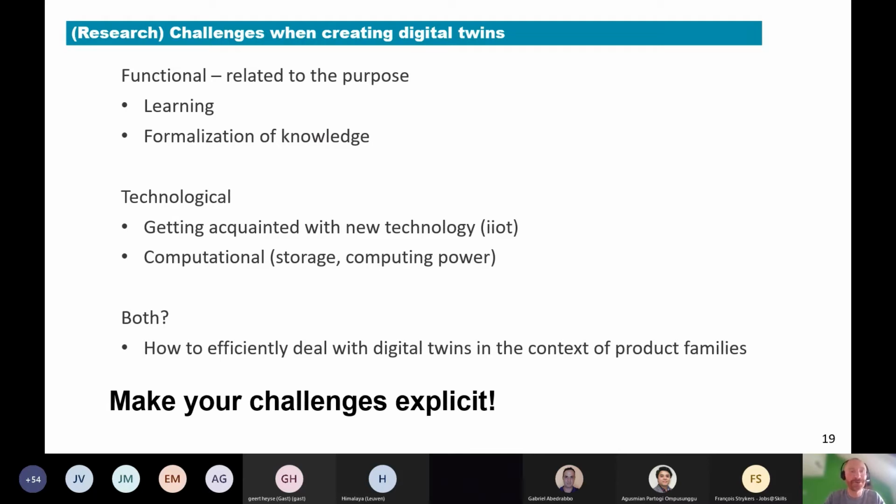Or the challenges can be rather of a technological nature, where as a company you need to get acquainted with new technology on the one hand, or when you are building, for instance, a digital twin of a complete fleet of systems, where there are large challenges in getting this computationally feasible in terms of the necessary storage and computing power. And of course, sometimes the challenge can also be on both levels. One example is that a lot of companies don't only have a single asset, but a complete product family of assets. And then it is important to be able to realize those digital twins of your product family in an efficient way. So make your challenges explicit.